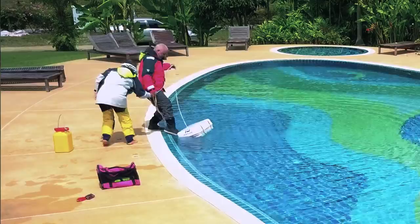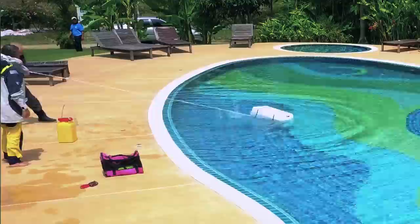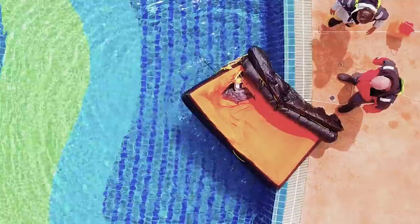So this took a little longer than you would expect. Come on, Furlong, put your back into it. Come on, let's do something. Yay! So the first great thing was that it inflated. Now remember, this was last serviced in 2009. Yep. So it's inflated okay.